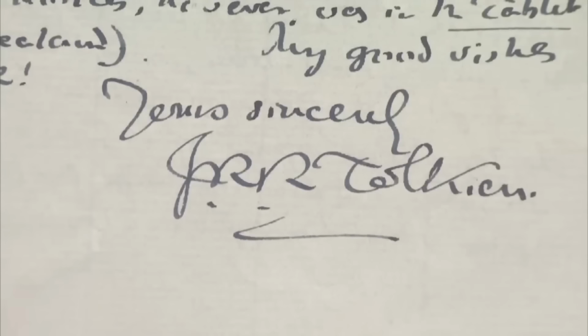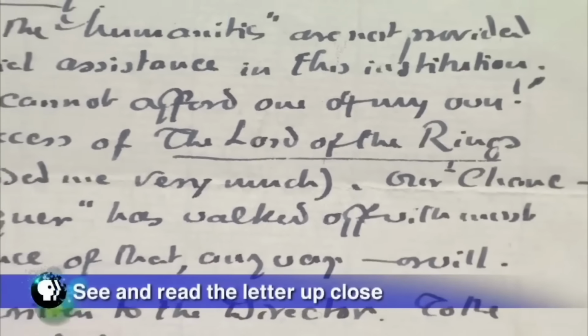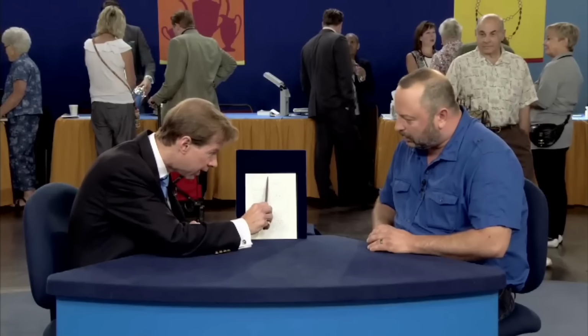Along with his beautiful signature, the letter written in 1957 features and mentions some of his best-known works, including The Hobbit and The Lord of the Rings. Where was this letter actually written? It's written, you can barely see it here, but it's from Oxford, where he was teaching. He taught early and middle English at Oxford.